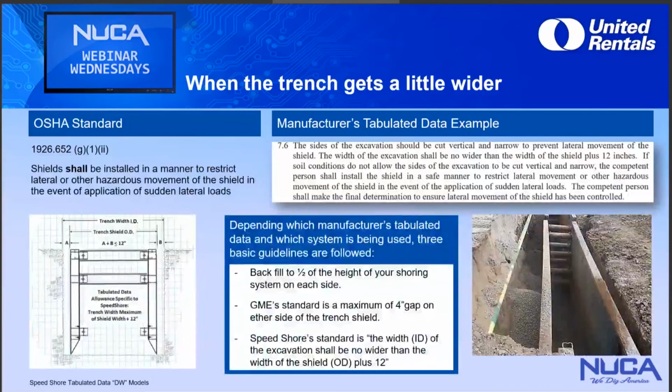The first one I'd like to take a look at is when trenches get a little wider. It certainly happens. We get a particular job, we know we're going to try to have a certain compaction trench, and we get a width of a spreader that we deliver, trying to work around what we have, but maybe because the soil conditions are bad or things change, that trench gets wider than what we anticipated.